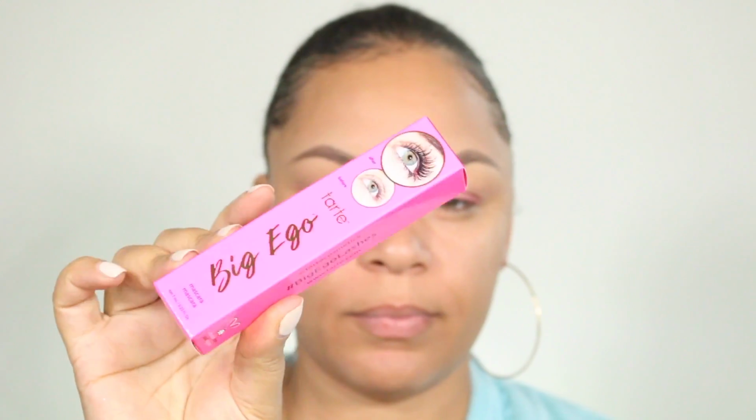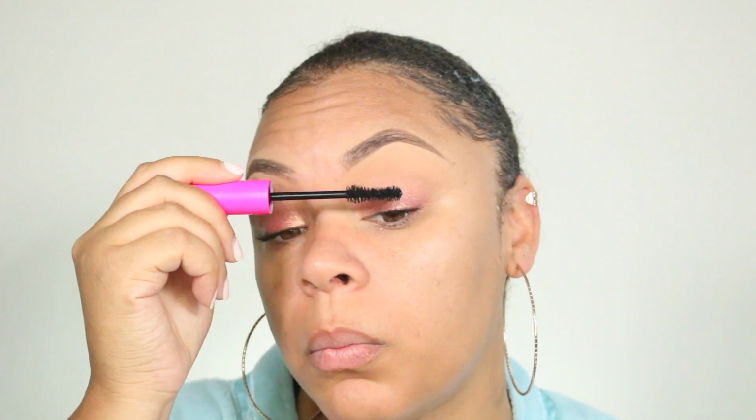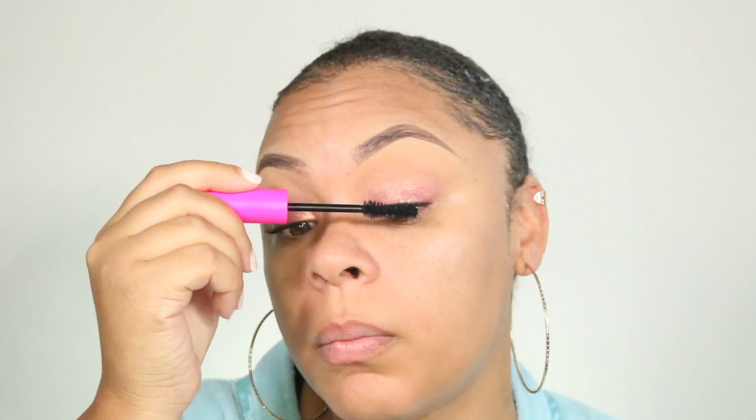So I'm gonna move back to the eyes, and this is another product that came in the box. It is by Tarte. It is their Big Ego mascara. I like it. I mean, you know, it really doesn't give me much volume or anything, but it's not bad.